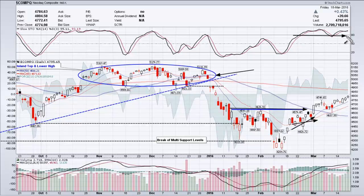Again, note the slow stochastics is stuck up there above the 80 line. You did dip down below it, but oftentimes, whenever that happens, you don't want to start selling immediately, because if you don't get some kind of confirmation, you can simply jump back up like that. So you got this pullback here. Some people might have said that's a sell opportunity, but take a look right here at that top line, the 10 period moving average. You couldn't get a close below that. Telltale sign right there. That's not the end of it.